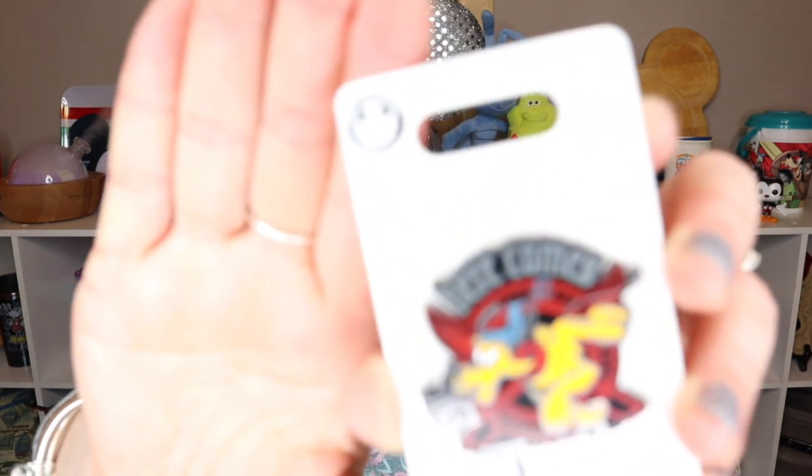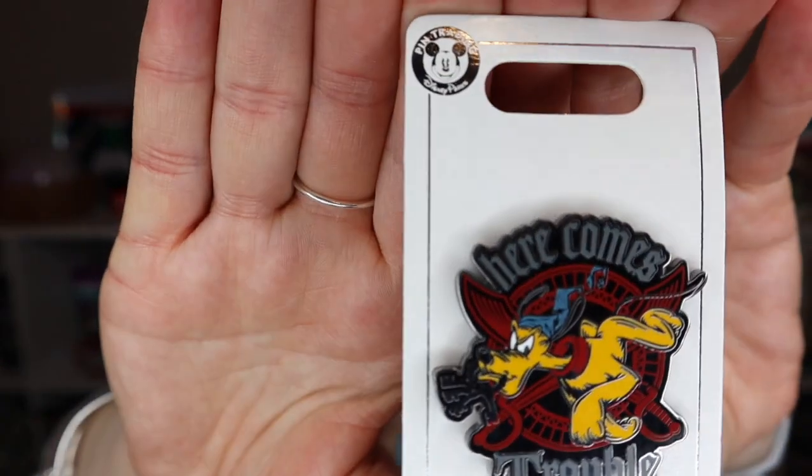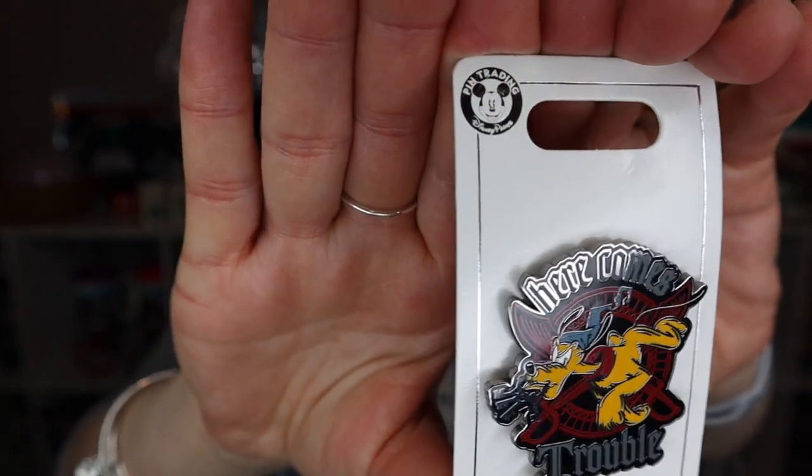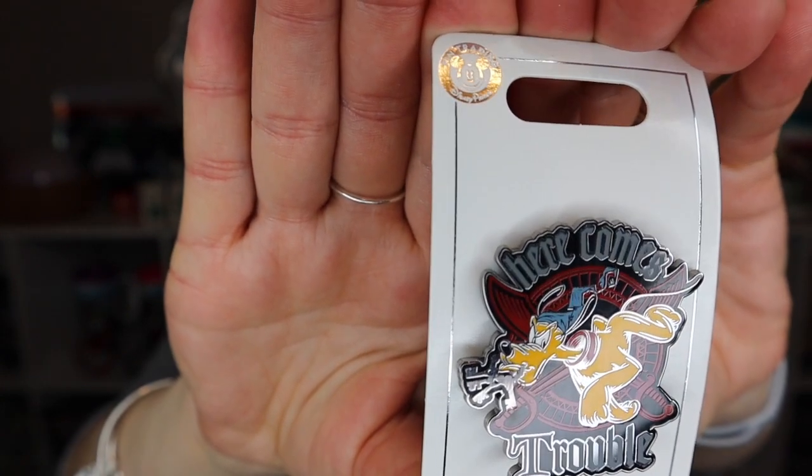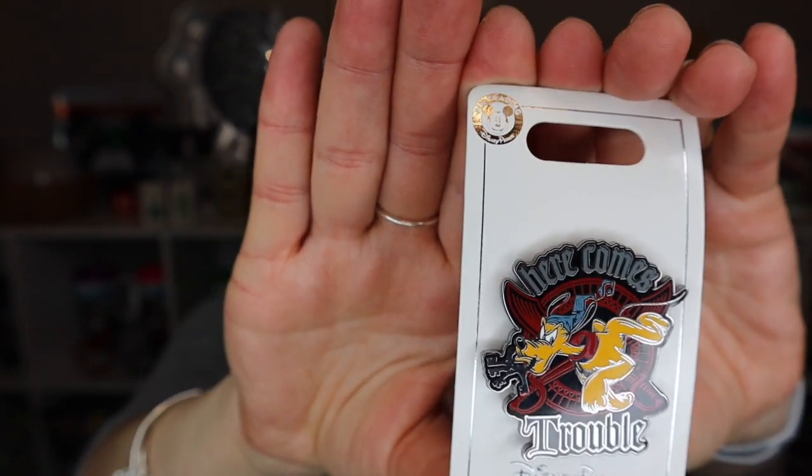Okay, another open edition pin that I would like to share with you goes with a specific collection I have. I have a collection of the Pirates of the Caribbean, the dog scene where the dog is holding the keys in his mouth. And so this pin was recently released, and it says, "Here comes trouble." And look at who it is. Oh, it's Pluto. Isn't he great? And he's running, and he's got the keys in his mouth, and he's the pirate dog.